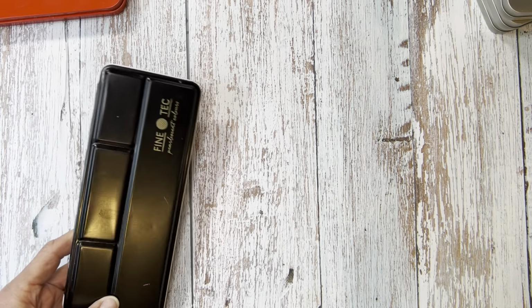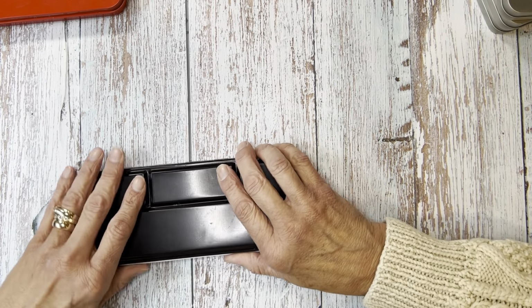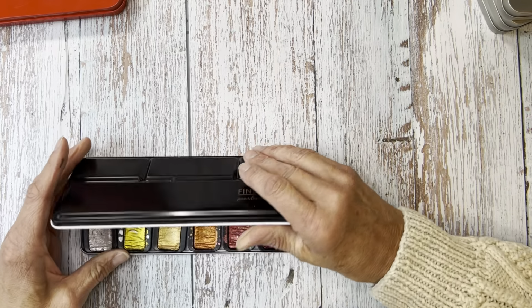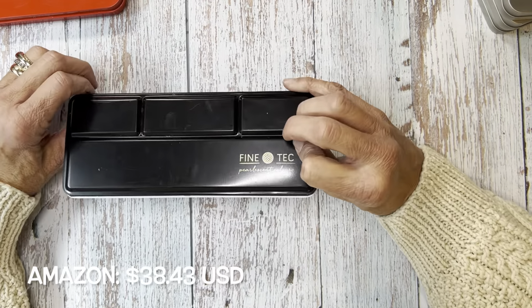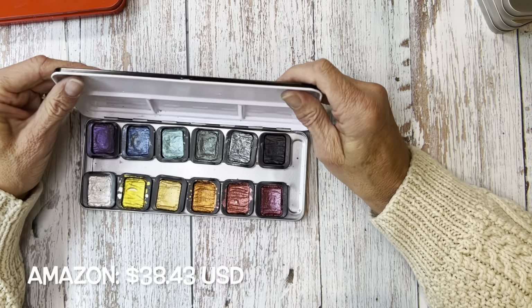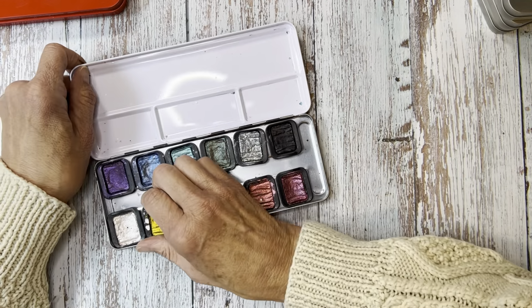Now for something fun. If you're a crafter that likes to do card making, or if you just want to add some pizzazz to your work, these mica watercolors or pearlescent colors, these are called Pearlescent. This is by Finetech. It's a good sturdy case. These go in a little bit differently.